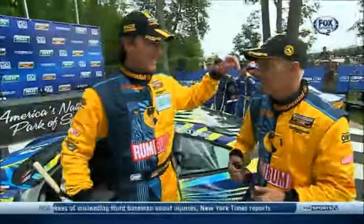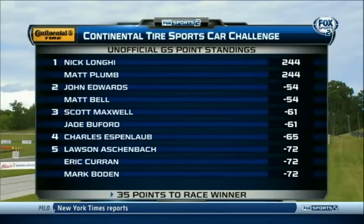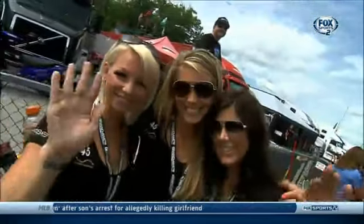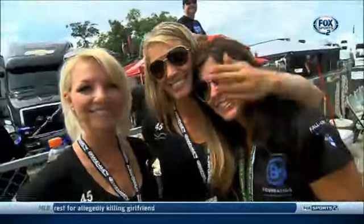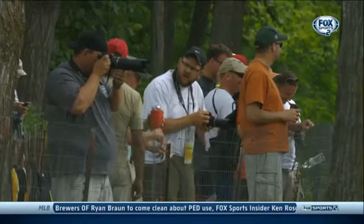Congratulations. And they saved so much fuel. The margin of victory was only 1.9 seconds at the end. Longhi and Plum extending that points lead. Well, we talked about sharing the rum. Look at that. A 54-point lead with three races to go. And Dorsey said an epic points battle in Street Tuner, and here you go. There you see, from third place up to the lead, Mike Lamar, Jesse Combs, great job, Jeff Mosing.